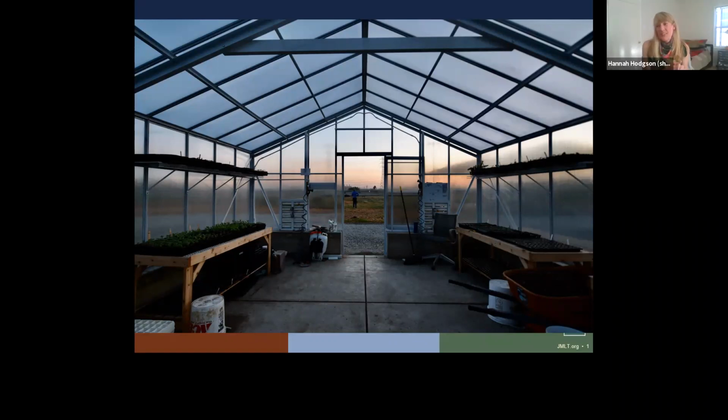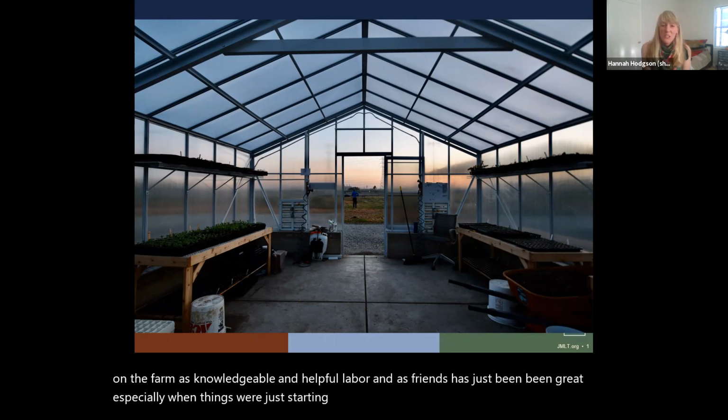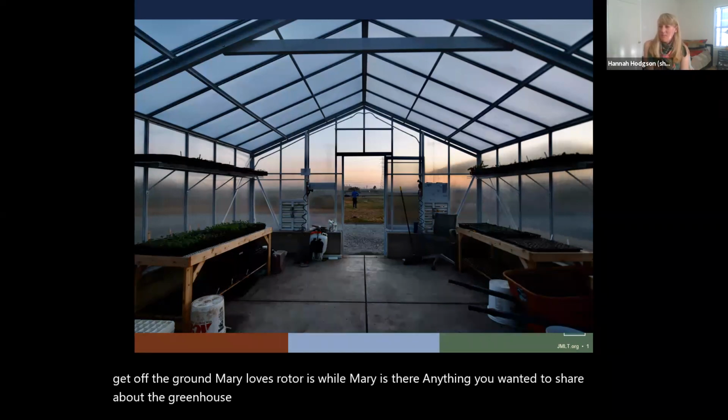Thank you. Well, this greenhouse has really been a game changer, and having Rotary support out on the farm as knowledgeable and helpful labor and as friends has just been great, especially when things were just starting and we really needed their energy and support to get off the ground. Mary loves Rotary as well. Mary, is there anything you wanted to share about the greenhouse or working with Rotary or groups like that?